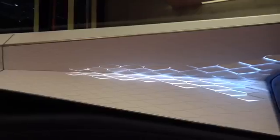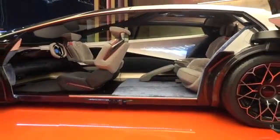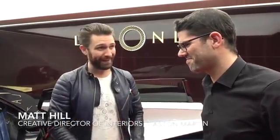I'm here with Matt Hill from Aston Martin, a creative director of interiors. That's right. And one hell of an interior it is. Thanks very much. It's a lot of hard work from the team. So, obviously this is the first time I've even heard or laid eyes on this. Normally I love to tell my audience about everything I know about the car. Blank canvas for me, so far.